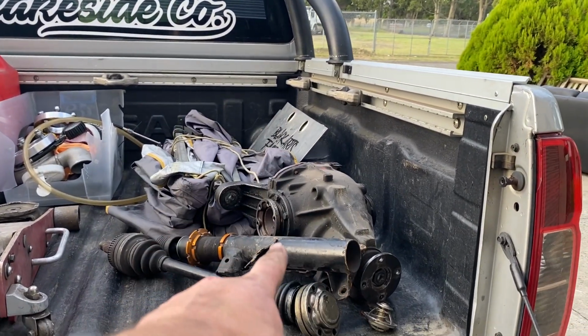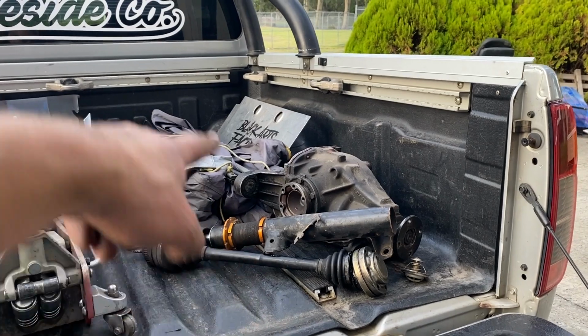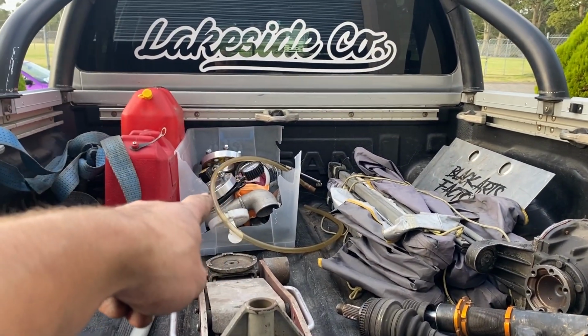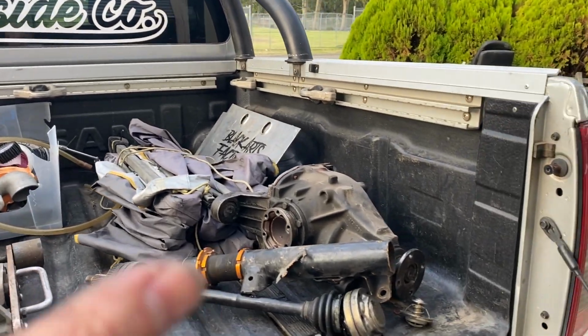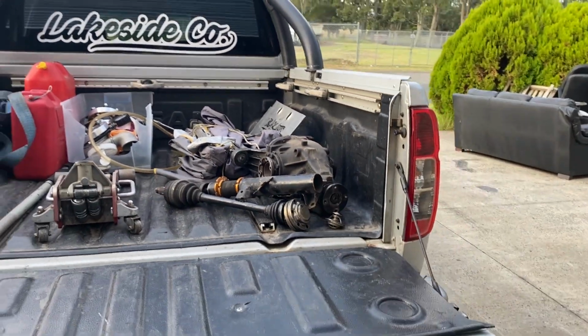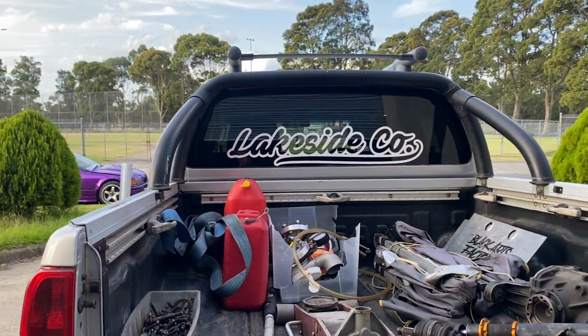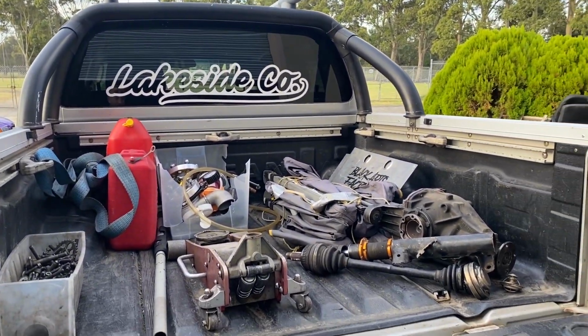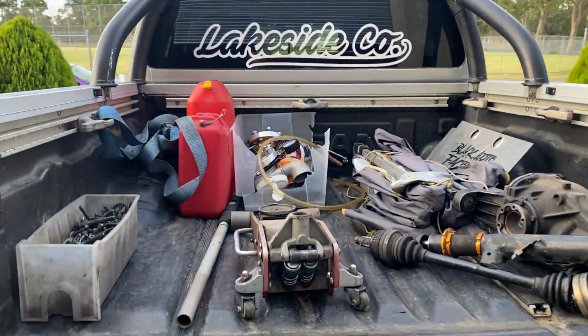Spare diff, spare coilover, can go either left or right. Spare axle, I have a spare turbo as well, just in case, whatever happens. So they're like the main things that generally speaking can go wrong. Obviously you can get a spare gearbox and stuff like that, but I've got the ZF gearbox for the car, so fingers crossed that that's fine. Obviously wheels and tires, we have a bunch of those, which we'll all be chucking on the trailer.